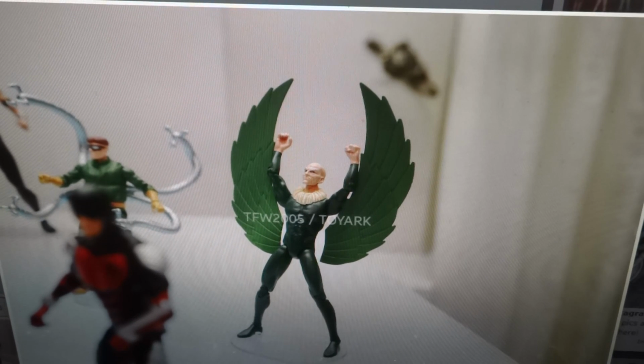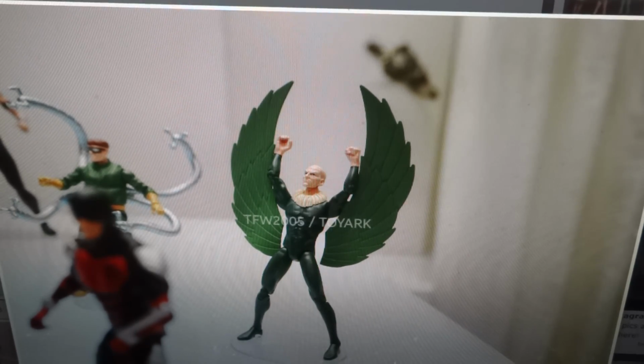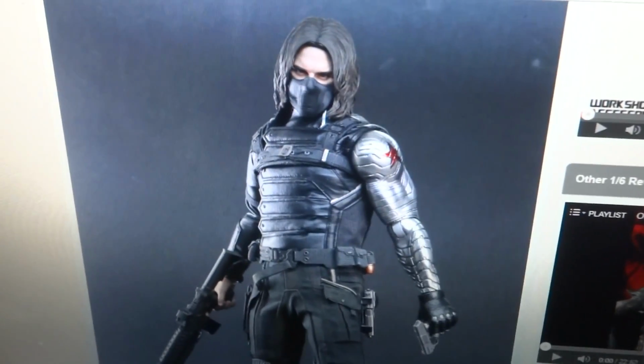But overall, I'm so glad they are finally making these. Dr. Octopus and Vulture have been on a list of figures that I've wanted them to make for years now, and they finally are. So very happy, and give a little applause to Hasbro for finally making these characters.